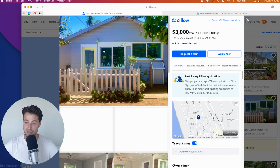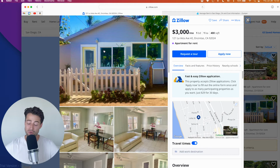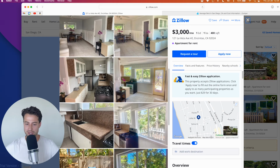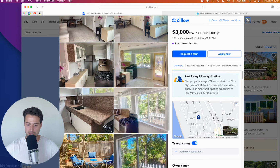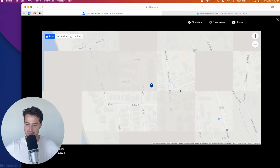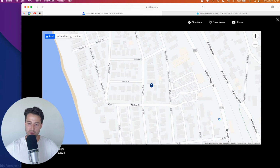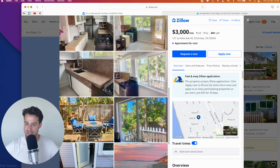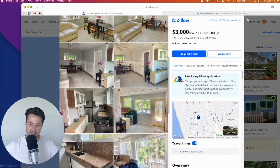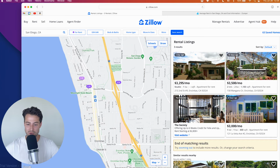$3,000 a month gets you. So 1-bedroom, 1-bath, 400 square feet. So a really small place. Probably only enough room for one person here. But this is the main thing. You're a block away from the beach. I mean, it does not get much better than that. But you'll see that it is a lot older and smaller, and it's $3,000 a month. It's quite a bit of money.